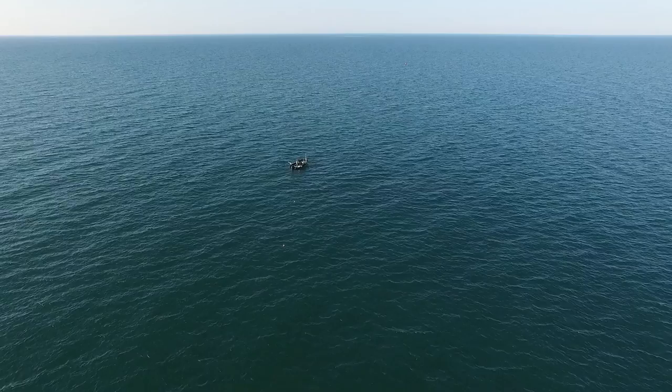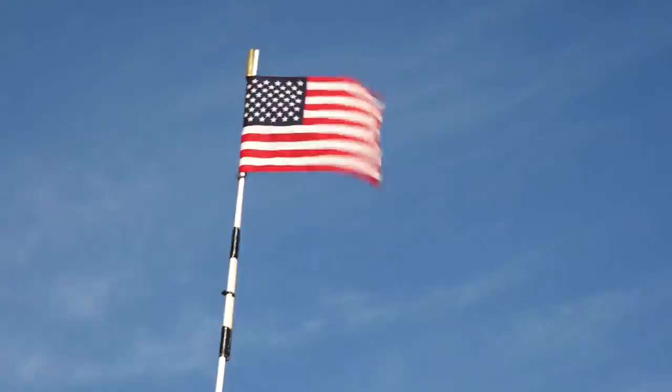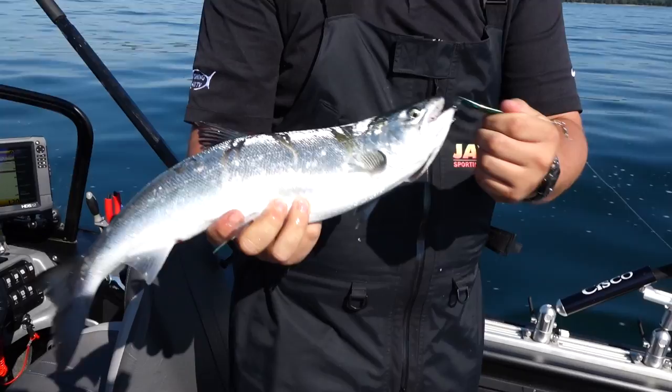Lead core is a very efficient way of getting us down to depth, and you're not going to beat the efficiency of a planer board for getting your lures out to the side. When you put the two together, it's a one-two punch that's deadly on open water species, not just trout and salmon, but walleye and many other species as well. Nice one. All right. Cohos aren't the biggest fish in the Great Lakes, but they've got to be the tastiest.